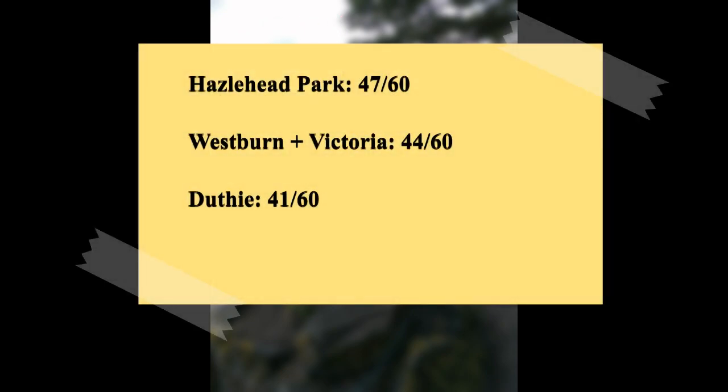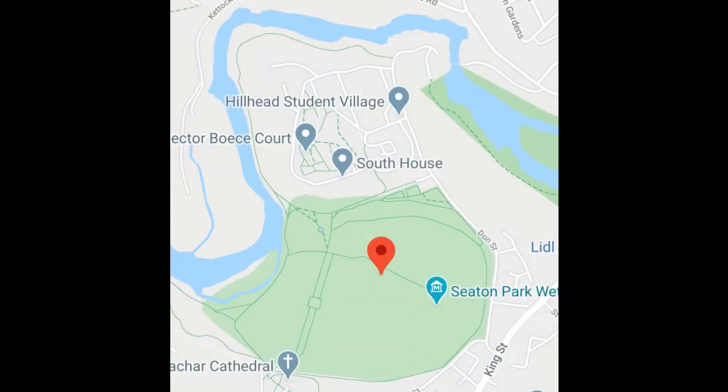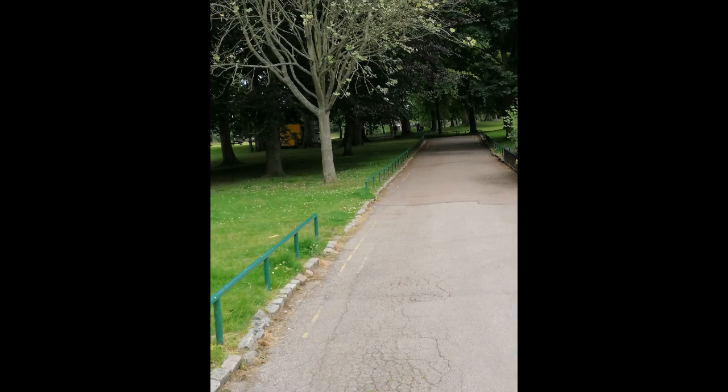All right, so next up, which is the fourth and final park, we have Seaton Park. Yeah, Seaton Park is just right next to the beach and the sea. It's got many roads and paths that go into it, so it's pretty decent. Yeah, the park has quite a few rugby pitches around the middle and plenty of open space for picnics or sports. It's really nice on there.